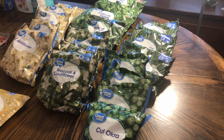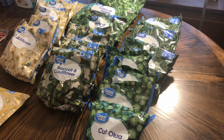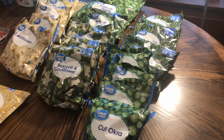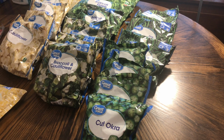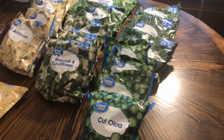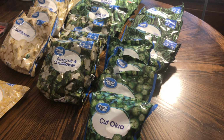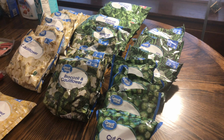It's true. This is often what my grocery haul looks like at Walmart. I love getting frozen veggies. They're such a quick way to make a meal and add lots of veggies. And frozen is easier than fresh to chop up when you're busy. And it's also more fresh though than canned veggies. And it's an easy way to get veggies in for my family.